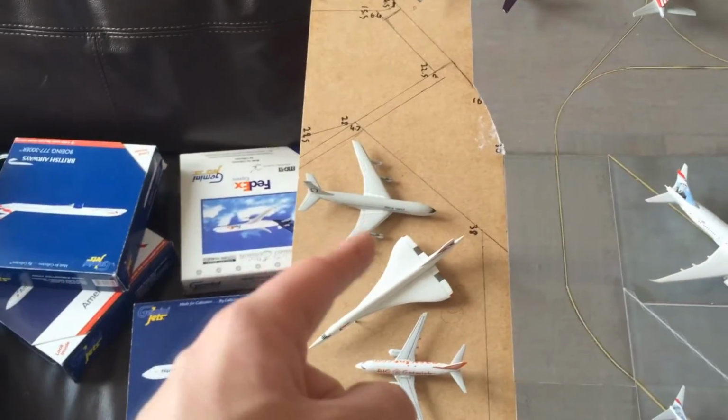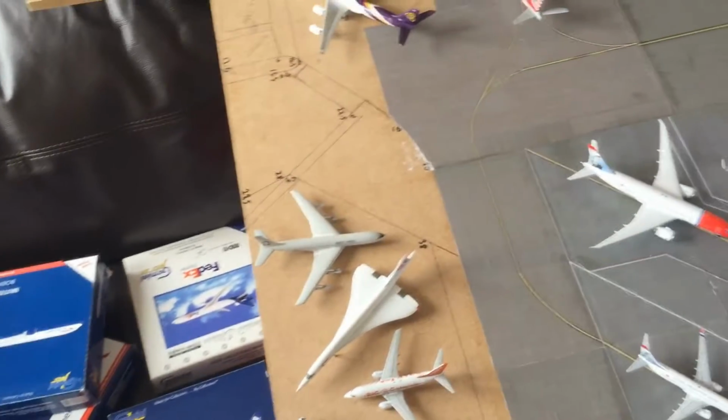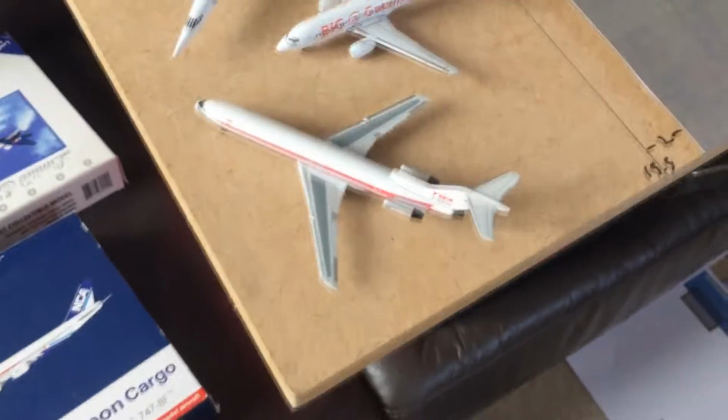Because I want Concorde. I've got a 707. Got this from John P 3922 for like a £5. I literally just paid for the postage, so he really doesn't want it anymore. It's just taking up room. So he gave it to me for a £5. Then go check him out, he's a great guy. Then we got a TWA 727, which I've wanted.